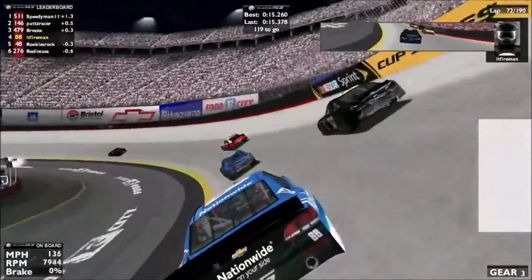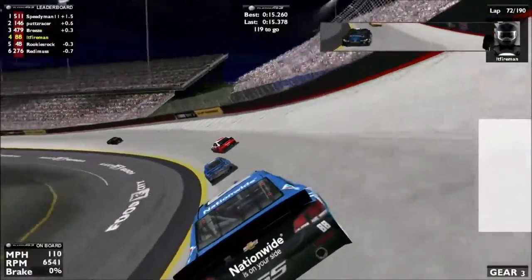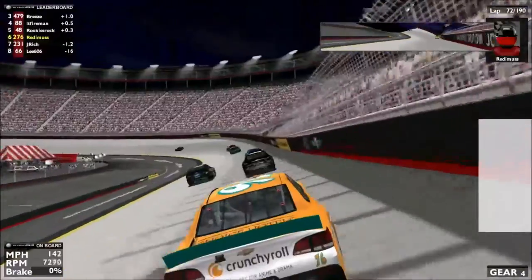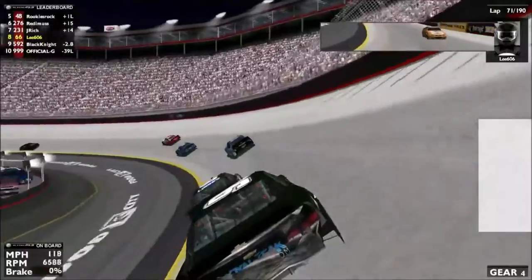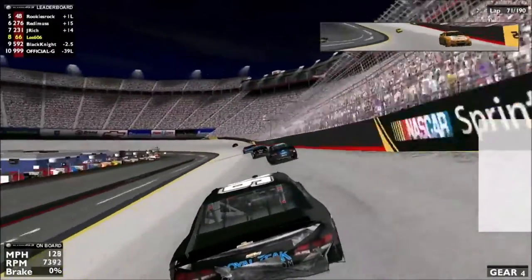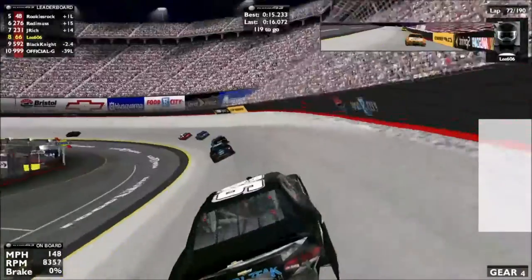A bit dangerous right there. Let's go back to the field. Ooh, another little bit of contact. They're all trying to get around him. I think he's trying to do his best to stay out of the way. You gotta give him credit, he's trying. He's still gotta try and draw a line and everything. But he's trying.